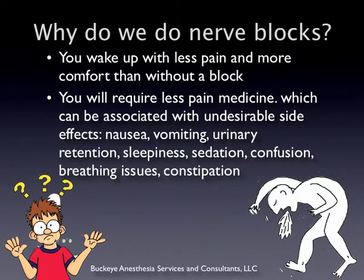People ask, why do we even do nerve blocks? Generally, we do nerve blocks so that you'll wake up with less pain and you'll be more comfortable than if you didn't have a block. Generally speaking, you'll require less pain medicines. Pain medicines can be associated with undesirable side effects, which include nausea, vomiting, urinary retention, sleepiness, sedation, confusion, breathing issues, and many times constipation.